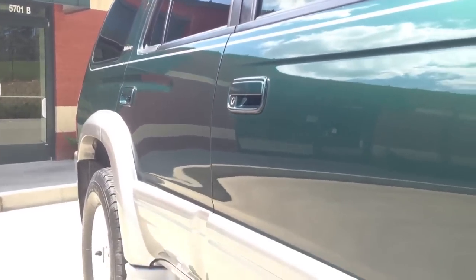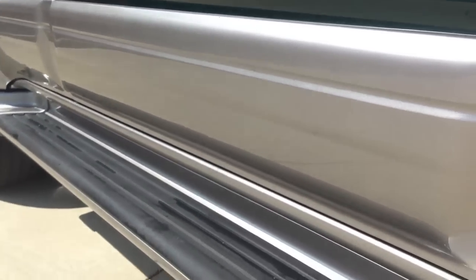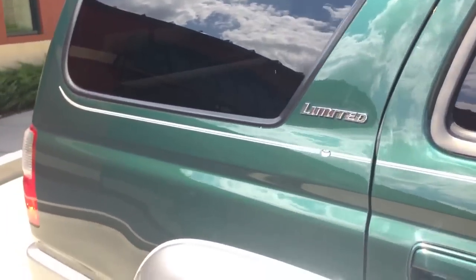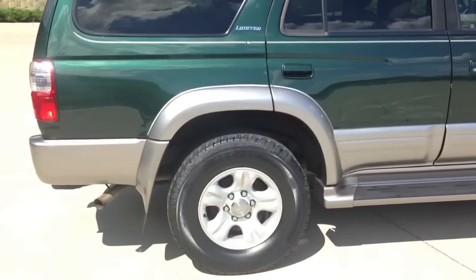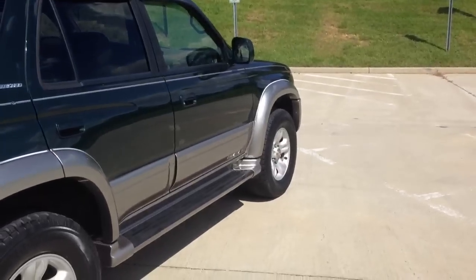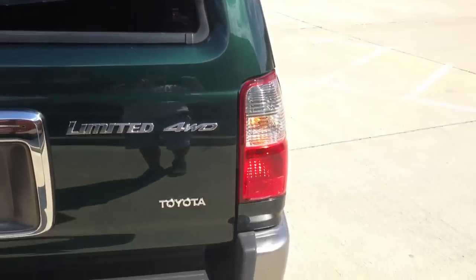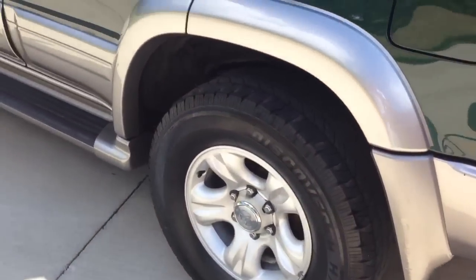Once again, no dings or dents anywhere on the body. And I also want to point out that this vehicle is 100% original. It's got no aftermarket paint work. And all the panels on the truck are original panels issued from the factory. None of them have been replaced. Good old Richmond for you. Super, super clean truck all the way around.